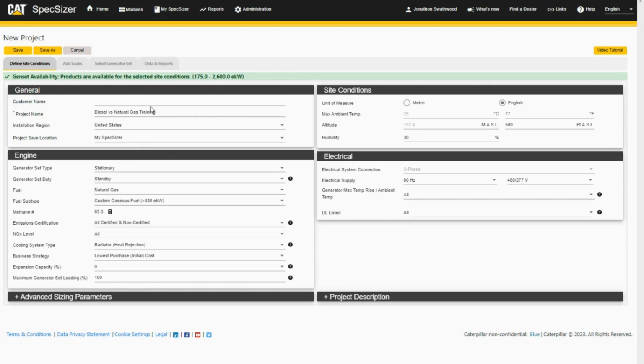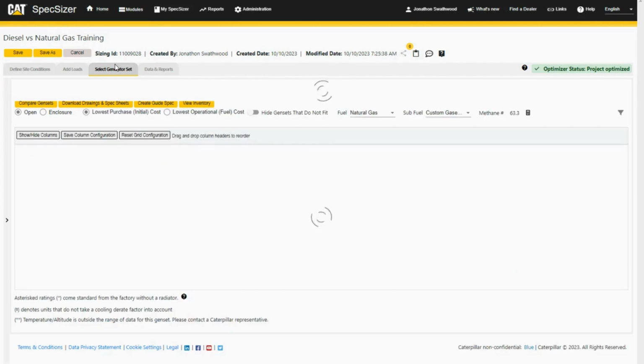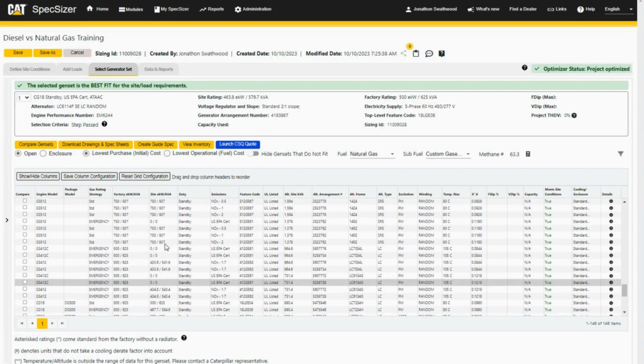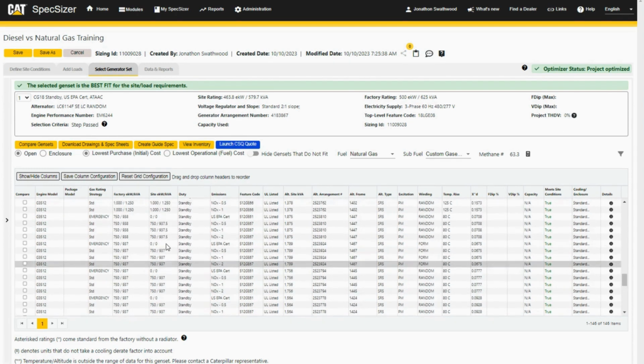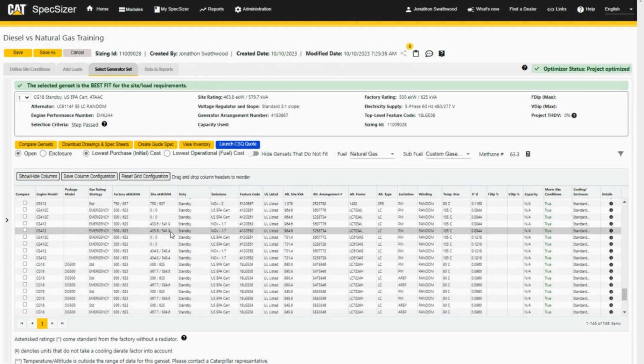If I go directly to the select genset tab, you'll see which units will operate at a D rate and which ones won't be able to run on this fuel, indicated in the site power column. The site power column compared to the factory power, you will see the D rate versus no power available.